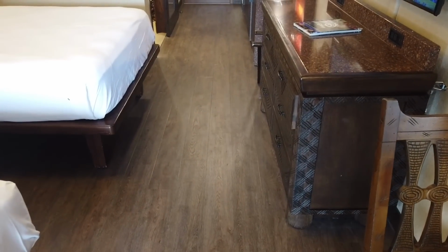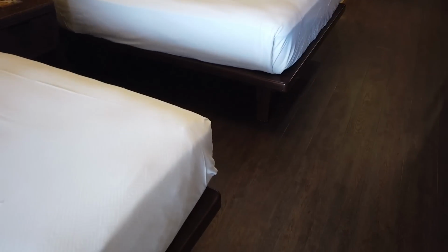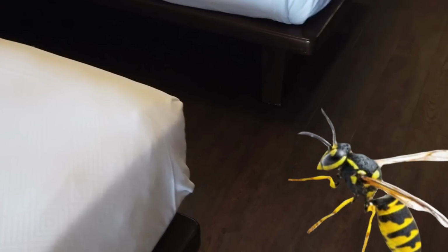There's a lot of walking room through here. It is not quite as large. Oh my gosh, the bee came in here. You're not able to see me on camera, but here I am as a free-to-use stock image from the internet. And I'm a yellow jacket, not a bee, Quincy.